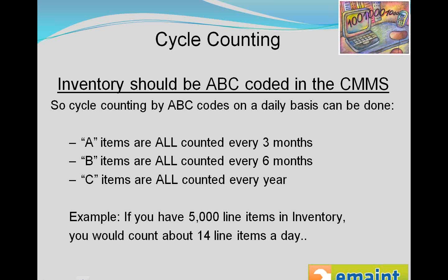Your B items are counted every 6 months, or twice a year. They're basically your mid-range costs. They really don't have a long lead time, and they're not quite that critical to your facility. And then your C items are counted once a year, and they're really your less critical items, more like consumables.